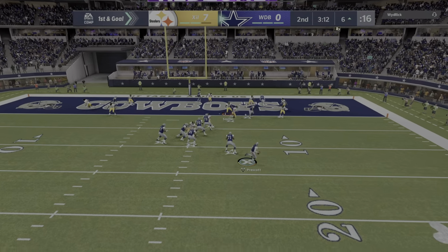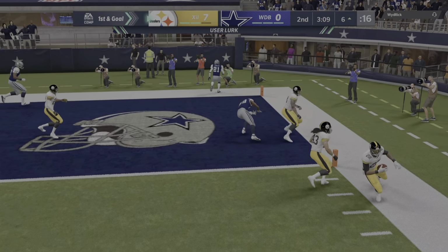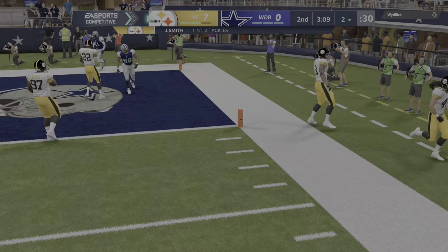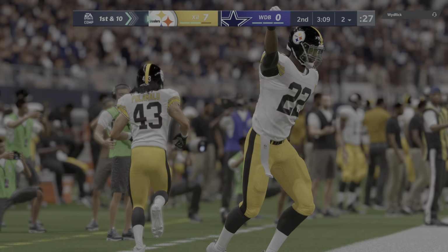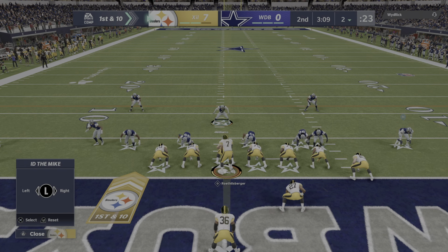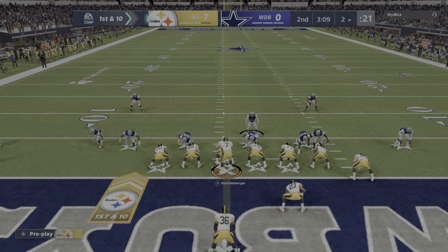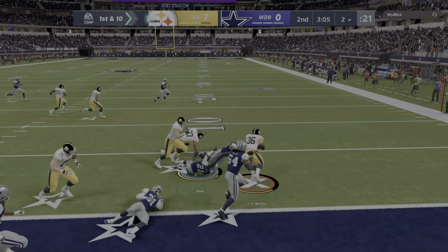On play action, Prescott sliding out of the pocket. And Prescott, his third interception, picked off here by Jimmy Smith. Well, I get what he was trying to do. He was moving to his right and trying to shift the coverage, but instead he shifted the coverage also to the right and threw right into it for an interception.